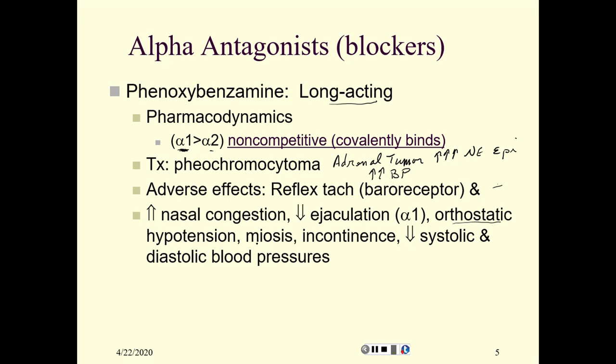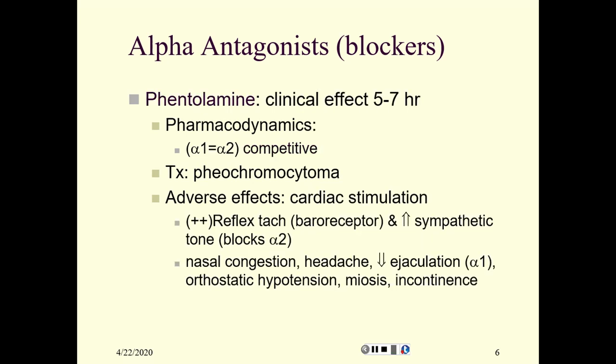You'll also see miosis, inappropriate urine flow perhaps, and effects on blood pressure because of the vasodilation. You'll see decreases in both systolic and diastolic blood pressures, which means that there is a lot of vasodilation going on. So that's the first drug, phenoxybenzamine. You probably never see it in practice, nor this one either.